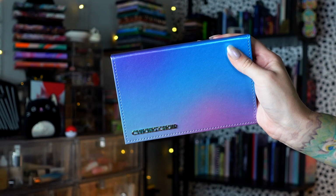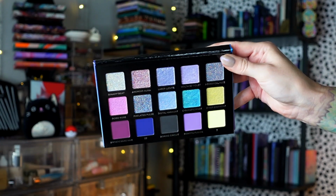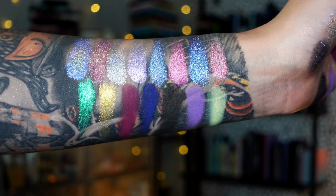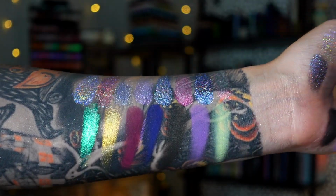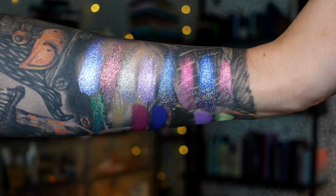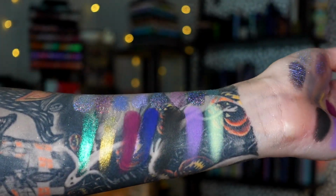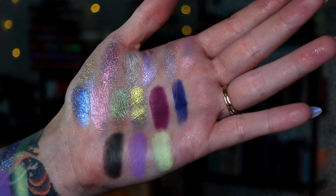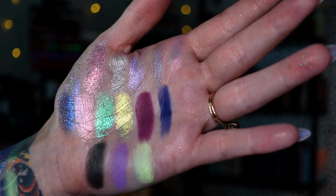This has been top of my list for a while and I'm having so much fun with it. This is riddled with holochromes. We have so many fun pops at the bottom. I love that we have these bold, darker shades, but also these really bright, vibrant shades. I think it's fun. I feel like Adept tends to be very safe with their mattes, just darks and neutrals. So I like that we have some pops of fun in here, and all of these different multichromes and holochromes are so cool and sparkly.